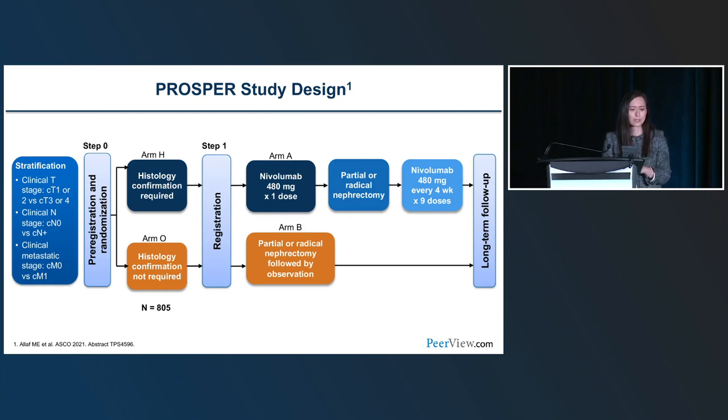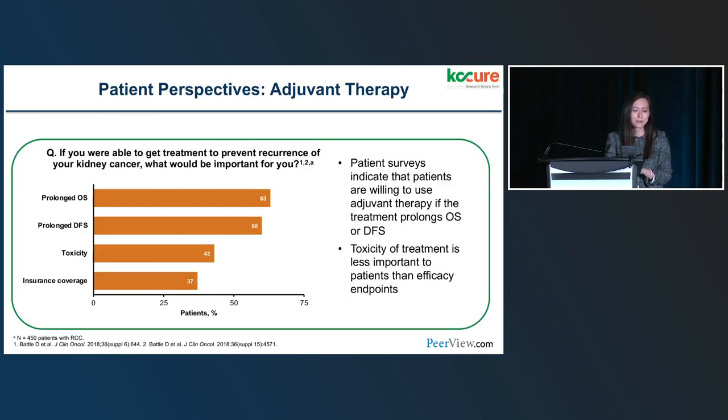The PROSPER study I mentioned earlier has fully accrued through the cooperative groups in August of last year. This was a perioperative study where patients received 1 dose of nivolumab before surgery and then adjuvant nivolumab for up to a year, or surgery alone on the standard of care portion of the study. So I hope we will see the data from PROSPER in the year or two to come. So how about patients?